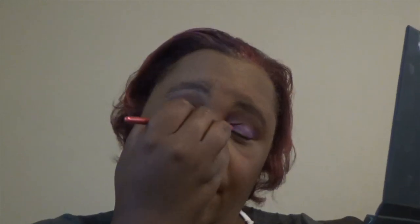So with the purple, if you're one of those people that love a cut crease, I'm going to tell you about our shimmers. You don't need to spray your brush to get shimmer because there's plenty of shimmer in our palette. Plenty of pigment. So just with that one, see how much color you get with our shimmer? You get a lot of color.